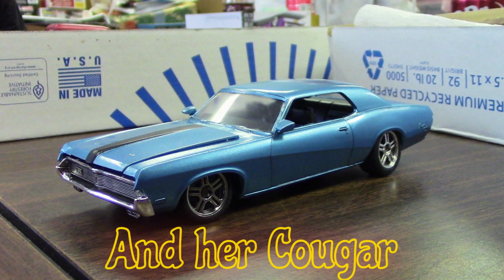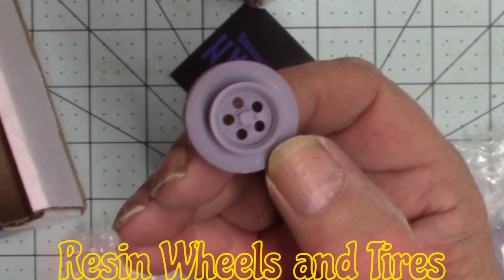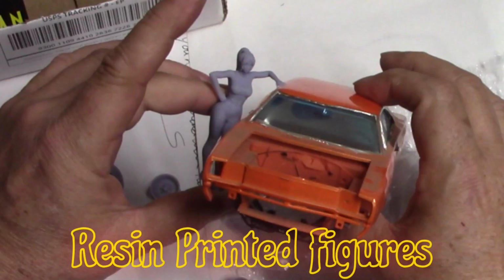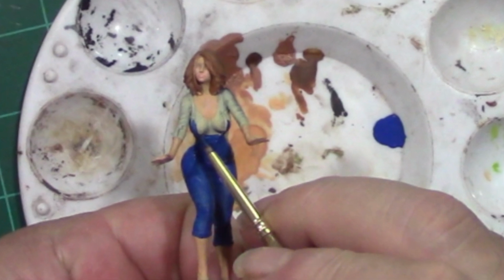There's so much new stuff coming out, with all the new kits and bringing back old favorites every month. Plus a whole new industry of aftermarket stuff like wheels and tires and engines and decals, figures, anything else that you might want to add to your model.